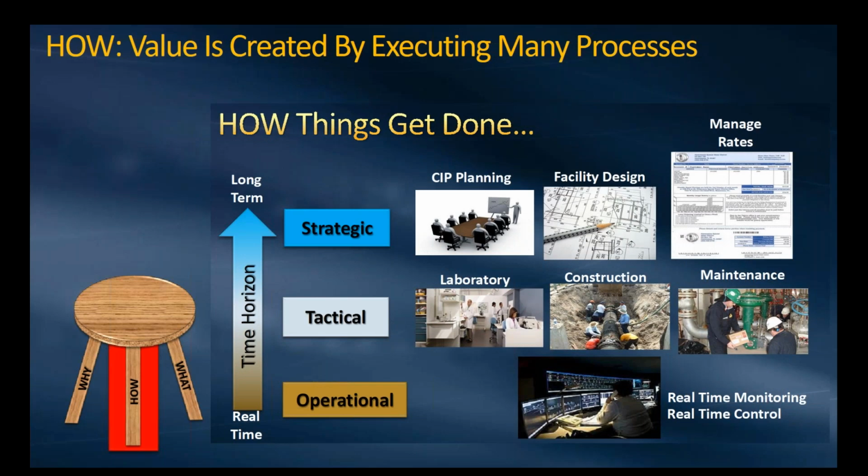Within a water sector utility, we must perform many business processes on different timescales, from real-time monitoring and control to tactical processes such as maintenance, and finally strategic processes that consider long-term impacts on the organization. These processes are executed by many different business units across the organization, and managing such diverse tasks seems quite complex and scary. So what we wanted and needed was a conceptual model that would break down this complexity and provide a foundation for a structured method for analysis and improvement. Next.